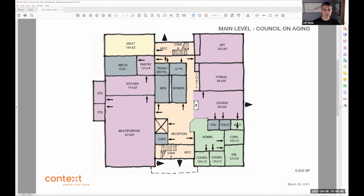In the back of the building, custodian's office, trash and recycling, as I said before, the back stair with an egress to the back area that's sunken in the ground with a retaining wall. That's mostly for service. So next to the pantry, trash, recycling, all that. And the vault that I mentioned before for the town offices.